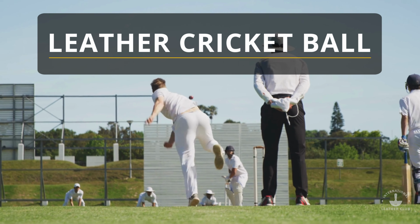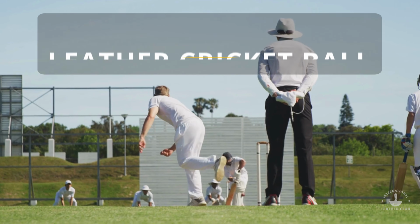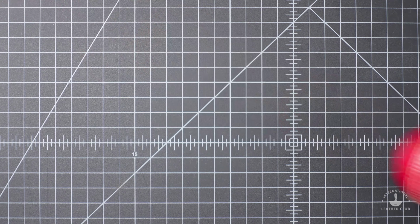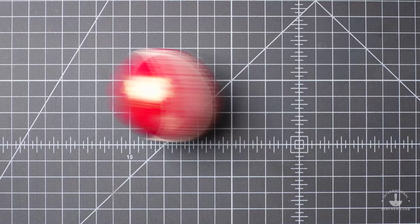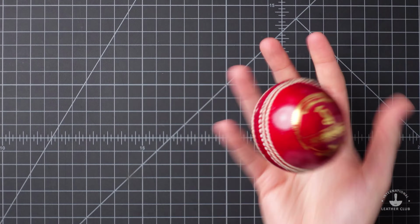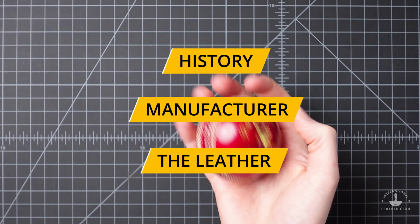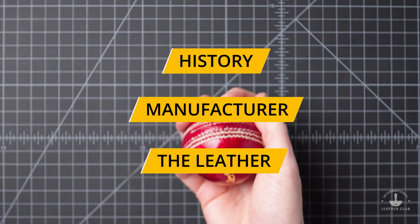Cricket is one of the most popular sports in the world, and every match has one thing in common. They all use a leather cricket ball. We're going to explore one of the most popular balls in cricket, its history, the manufacturer, and then we're going to dive into the leather itself. Who's the tanner? Where does it come from?